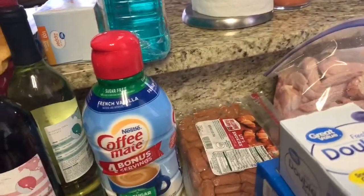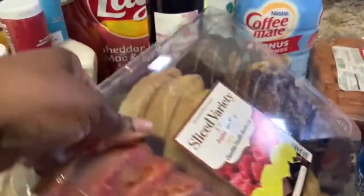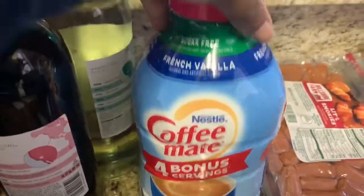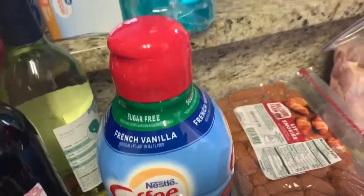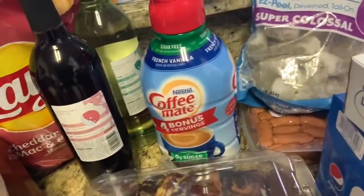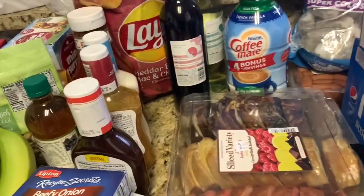And oh guys, I forgot to show you, we also got this tray of cakes from Sam's. That came from Sam's. And we got this creamer from Sam's too, because it was a really good deal. I think it was like $4 and some change. And you know, I always have to get my shrimp when I go into Walmart. I love these shrimp. And then what else did we get from Walmart? And I think that was about it for Walmart.